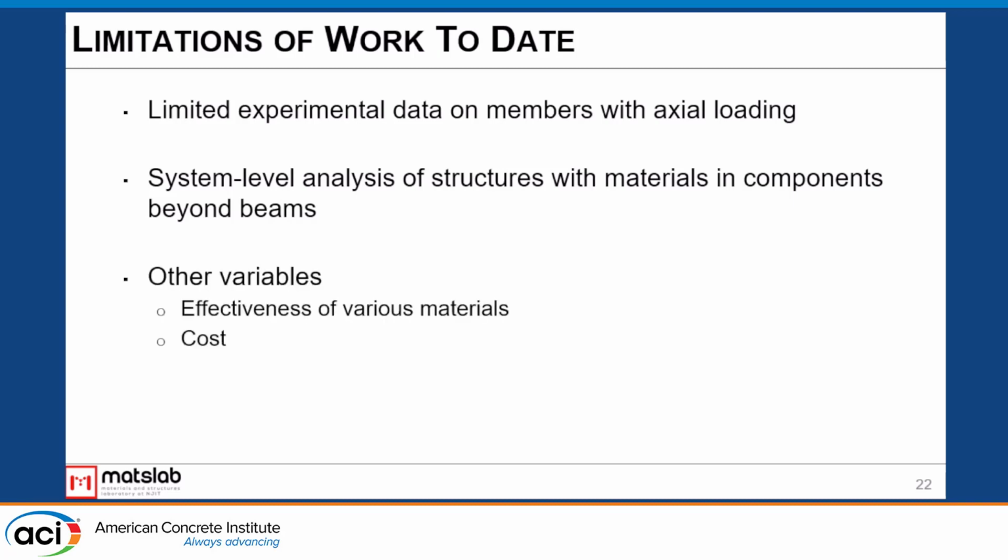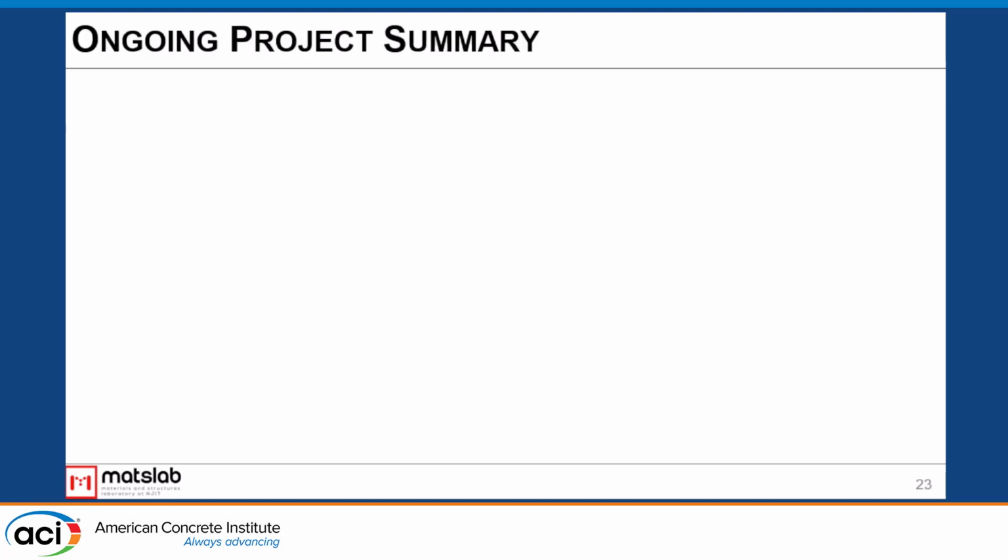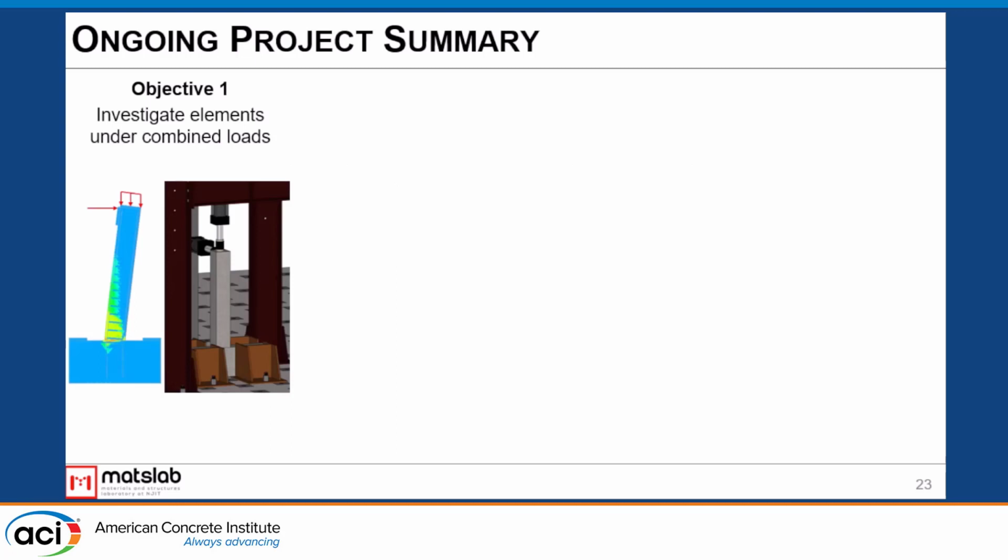And there are other variables that we are interested in considering. How does one of these fiber reinforced systems compare to another? What are the implications in terms of cost or environmental impacts? So we have an ongoing study that's supported by the National Science Foundation. One of the first things that we're trying to do is investigate elements under the combined loads of axial load and lateral loads. There's been some work in this area, but we're trying to fill in some gaps that are in the literature.